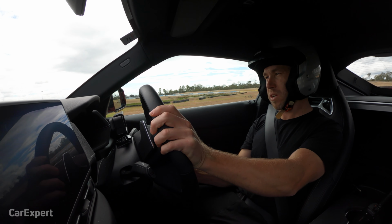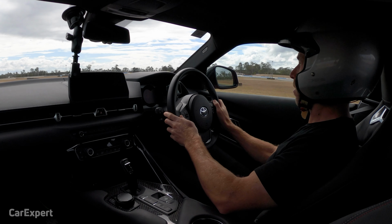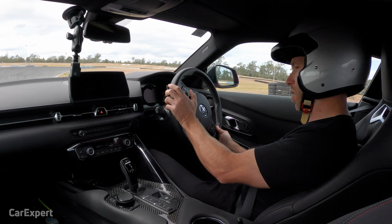Just a little bit softer than I'd like on a pedal. On a race car, I want a really firm pedal so I can modulate it well. You don't expect that on a road car, but some sort of firmness is good. Yeah, it just doesn't quite have the initial bite that I'd like.